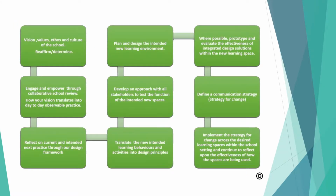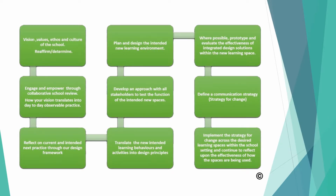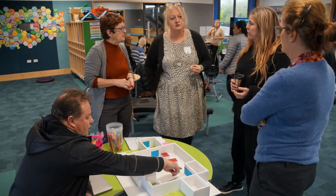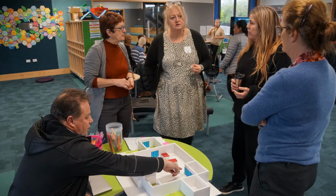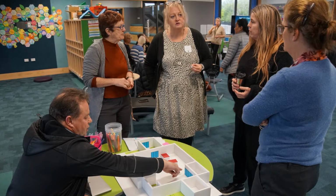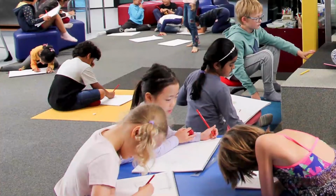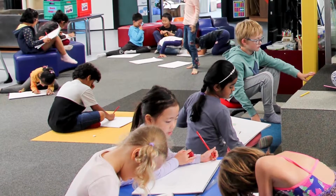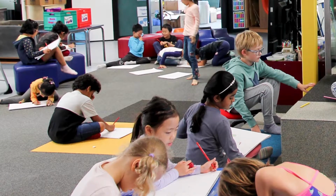So the framework that you can see in front of you now is the way we've looked at this. It starts with the vision, values and ethos of the school, which needs reaffirming and checking, especially when you're going through change. It then needs to move directly to engaging and empowering the whole staff through school review. And fundamentally, it asks: is your vision day by day being translated into practice that you and your colleagues can observe? That's critical for the process we're developing.